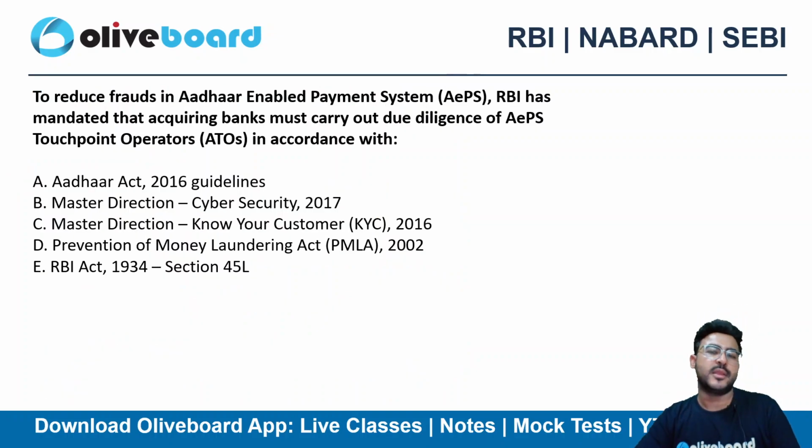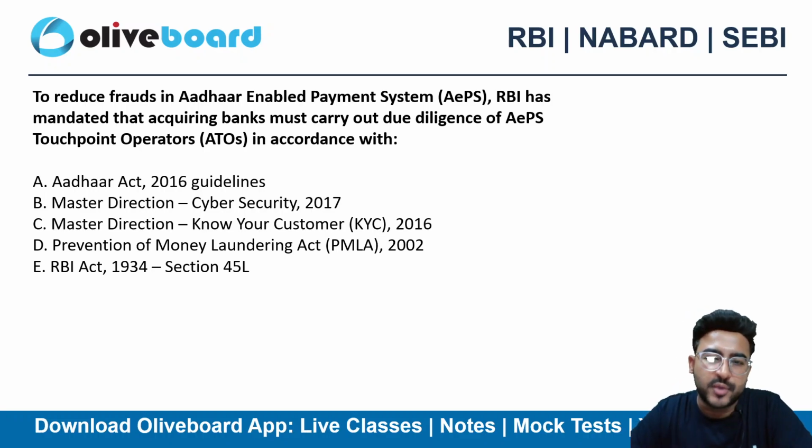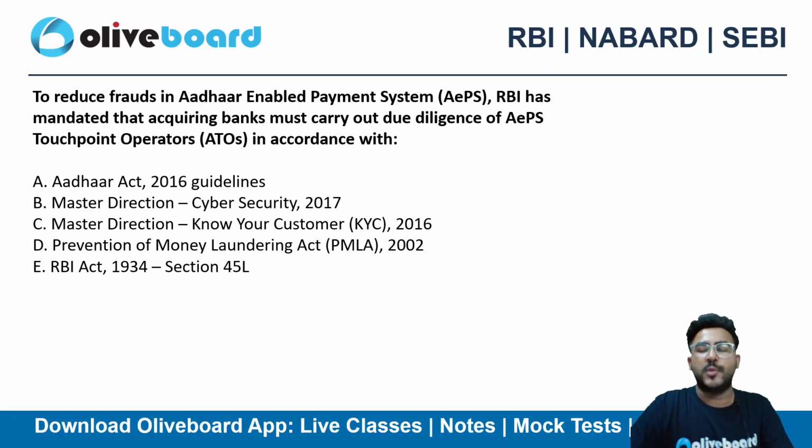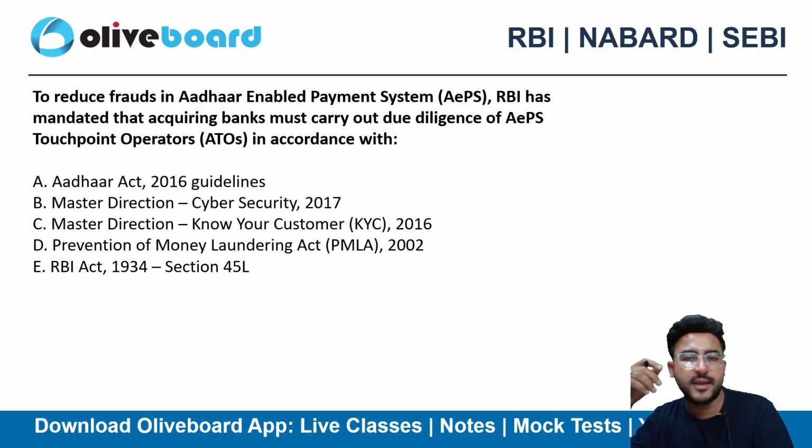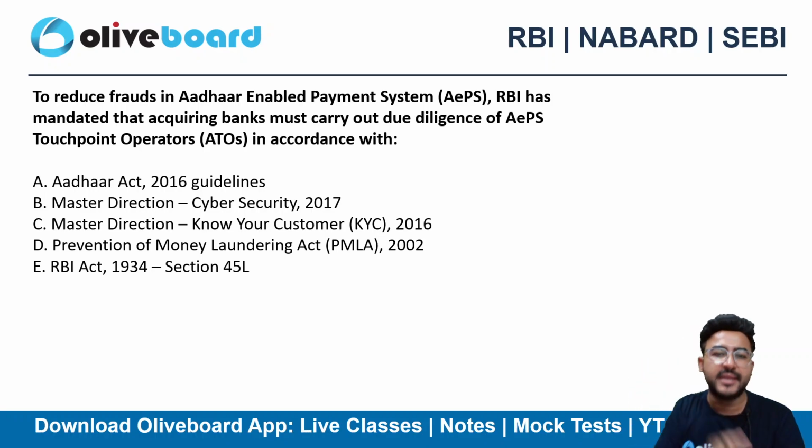Okay, so I'm giving you 2 questions for your homework purpose as well, right? In your free time, you can definitely do these questions and let me know in the comment section what should be the correct choice as per your opinion. Okay, this is the first question. To reduce the fraud in the Aadhaar enabled payment system, RBI has mandated the acquiring bank must carry out due diligence of the AePS Touchpoints operator in accordance with which of the following guidelines? Options are in front of you. Do let me know in the comment section.